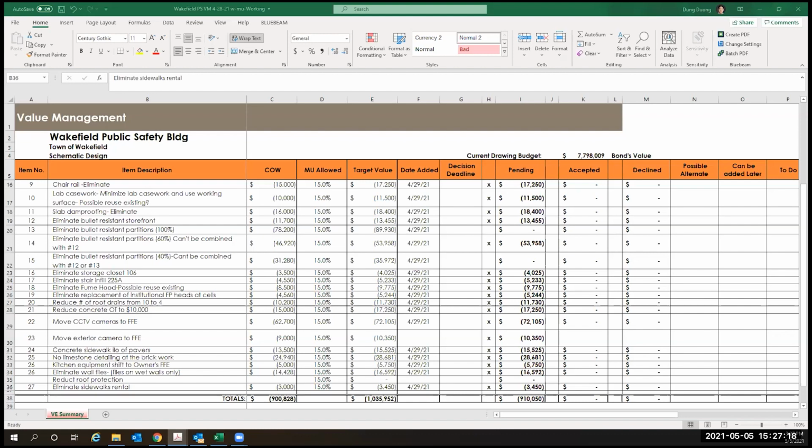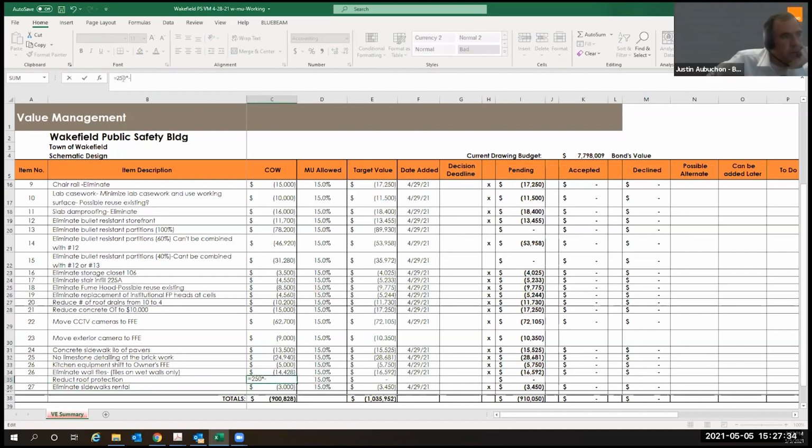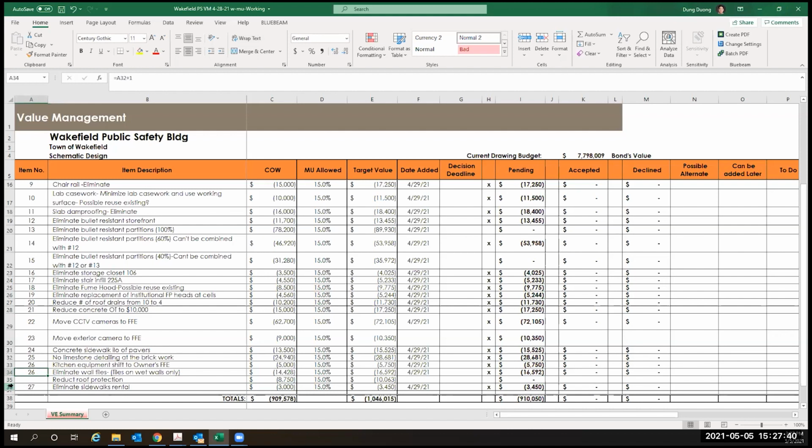Okay, platform stairs, roof construction. Where is the roof? So I think we had standard 405 and we support. You can probably take that down by at least 250 linear feet, at 35 bucks a linear foot. A little bit counts. Yeah, that's a pretty good chunk. Yeah, then I can put back the sidewalk rental.